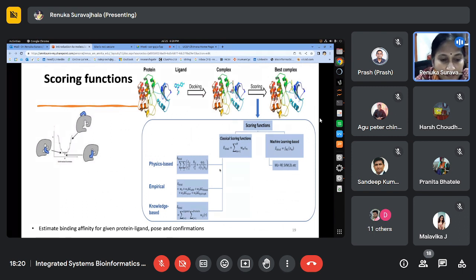These are the various physics-based algorithm scoring functions, which play a very important role in understanding the basic binding functions and how these scores are calculated. They help us know that the binding scores are based upon non-bonded and bonded interactions, hydrogen bonds, physicochemical interactions, as well as electrostatic interactions, which help us come up with the delta G value.